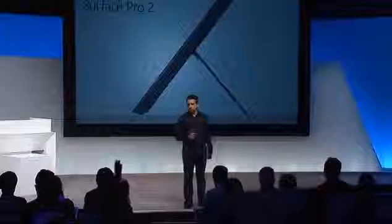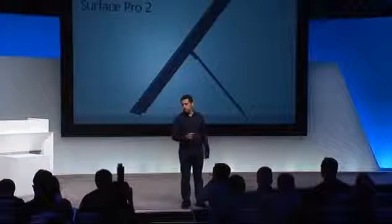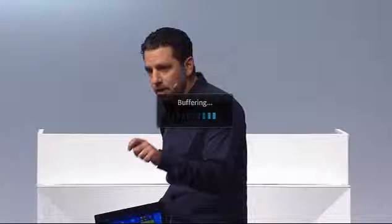It is a killer feature, but we didn't stop there. We didn't want to just bring you 20% improvement in battery life. We didn't want to detune the PC so it's slower so I can run it cooler and get you more battery life. The point of this product is to work fast. The need of the product is to work all the time.